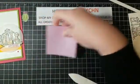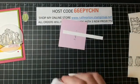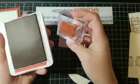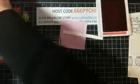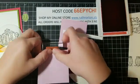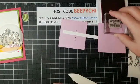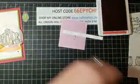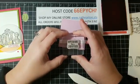I am going to pull out my little strip here. It was a 3/8 inch strip. We're going to see how on point I am with this. I have the greeting. It says happy birthday to a stand-up friend. I only want the happy birthday part. So I am going to use a Post-it note and just mask off that bottom part of that greeting. So all we're going to get is happy birthday. I'm going to ink that up and then make sure that you remove your mask. That is the most important part. Let's see how accurate I can get this.